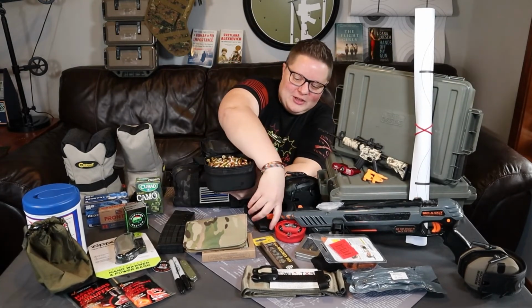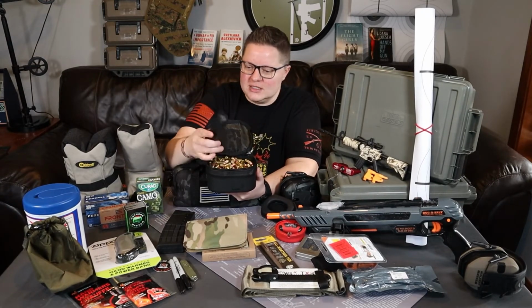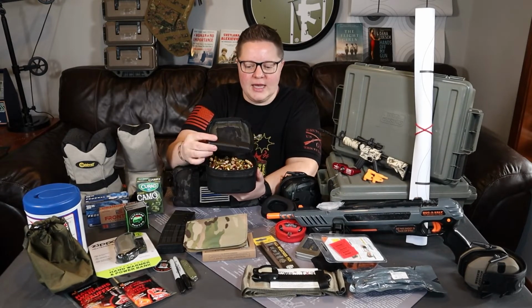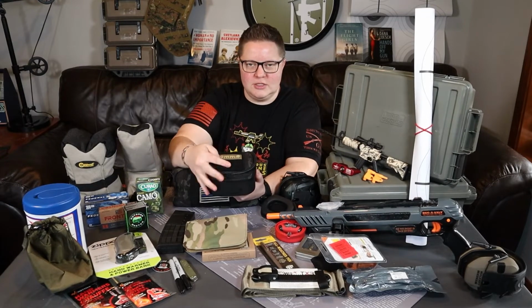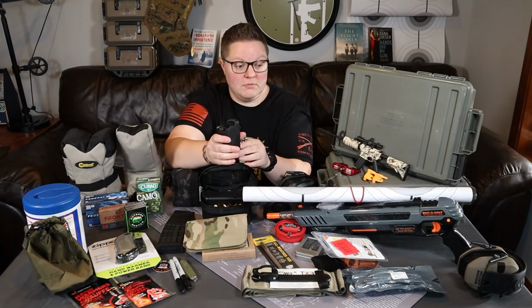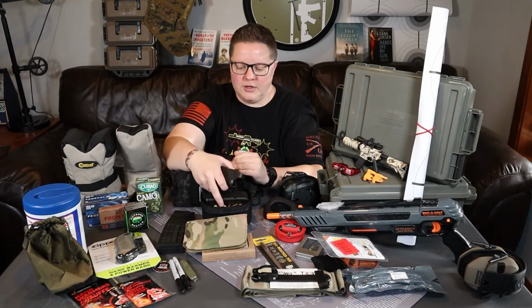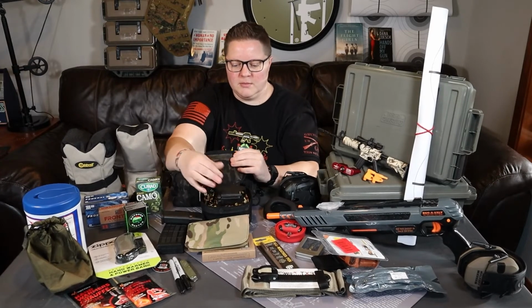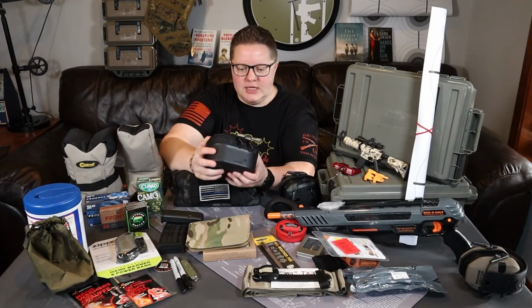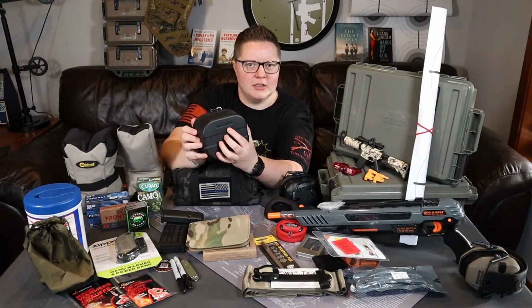So you can fill it up with ammo, and then you can also fit, this is a Glock 17 mag, and it fits right in there nicely, so you can store that on top. You could also put the Maglula loader in there as well, which might make a little bit more sense. They're really nice. I mean, they're high quality. I believe they're American made. Yeah, made in the USA.